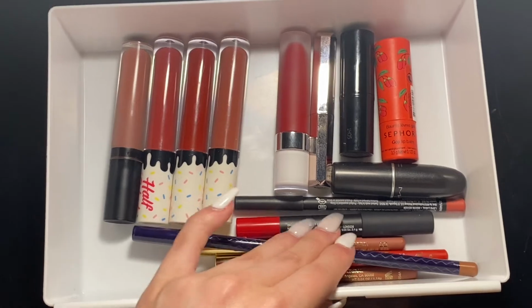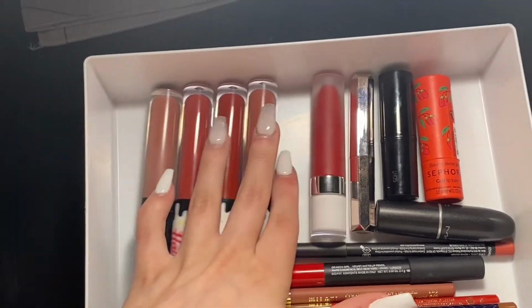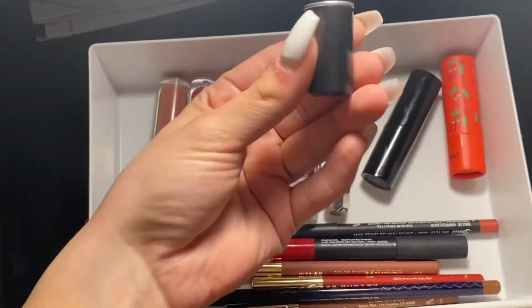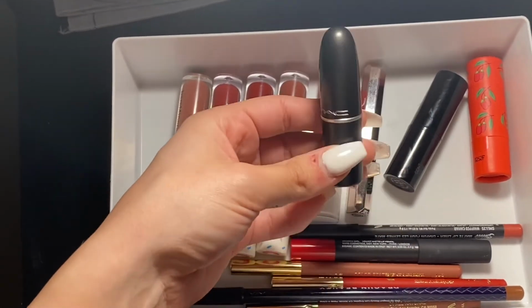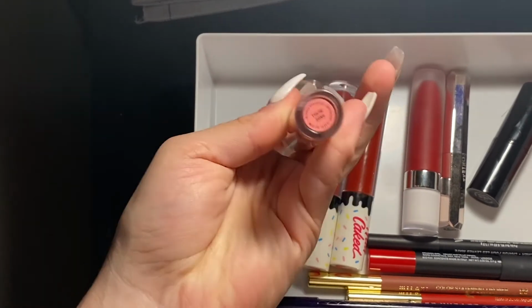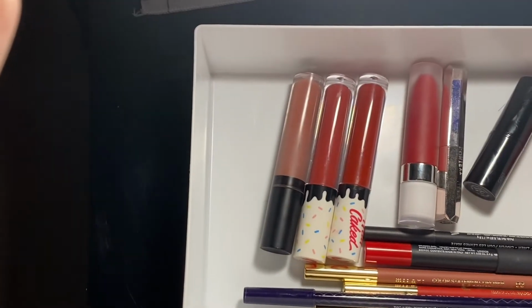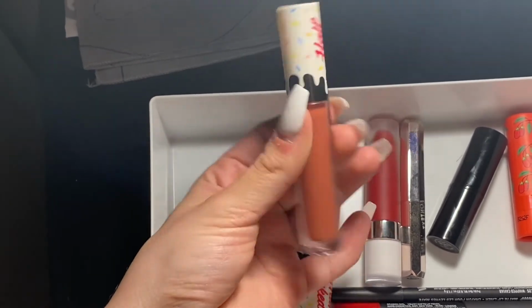Next are lip liners and lipsticks. I'm not going to pull a lip liner because I'm so focused on the other two, but I will pull this MAC red lipstick since I've been loving red lipstick, especially in the spring and summer. And also, I know this looks super dark, but it's not, I promise. This is the Half Caked liquid lipstick in the shade Theme Song, and it's just a gorgeous light brown.